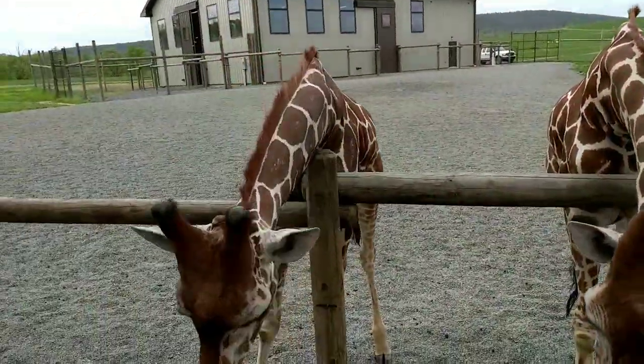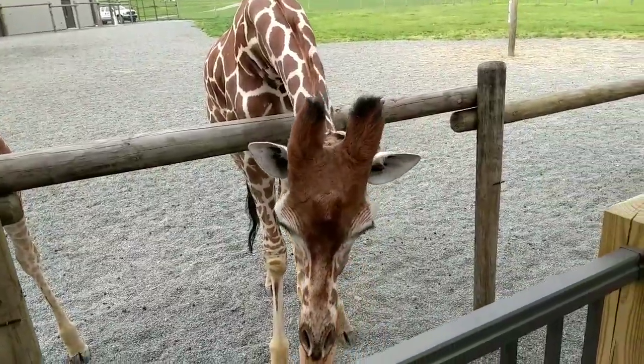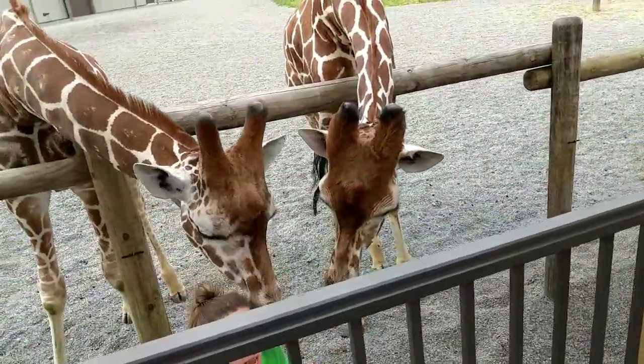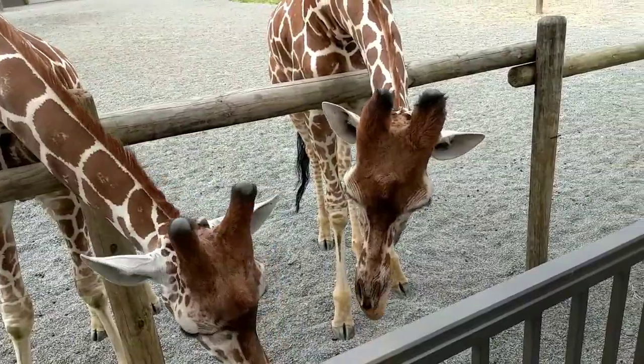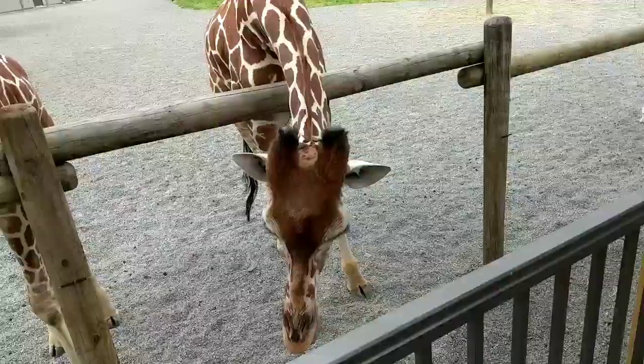Bailey is 10 years old and wants to know if they run. Very quickly. The giraffes can run about 30 miles an hour, but only for a very short time. They actually kind of look like they're running in slow motion. Yeah. They cover so much ground. Their legs are very long, but they look like they're not moving very quickly.